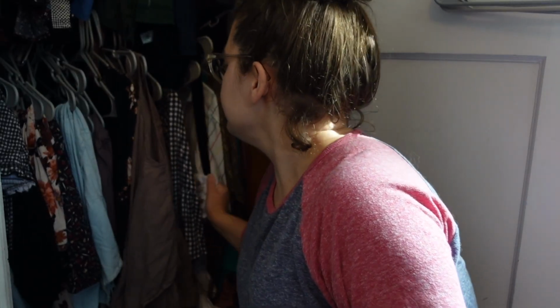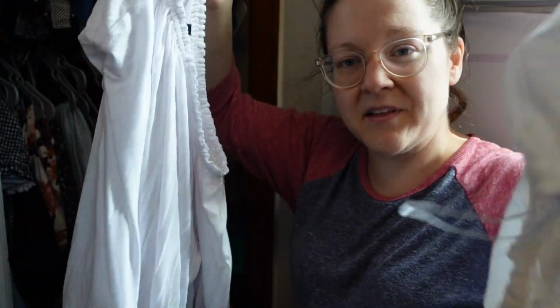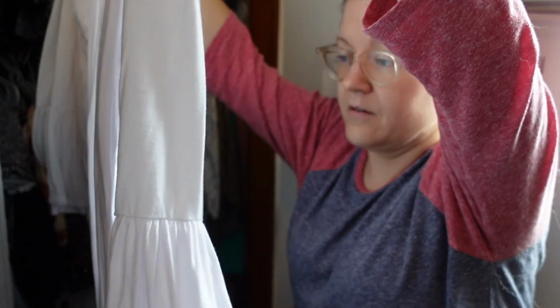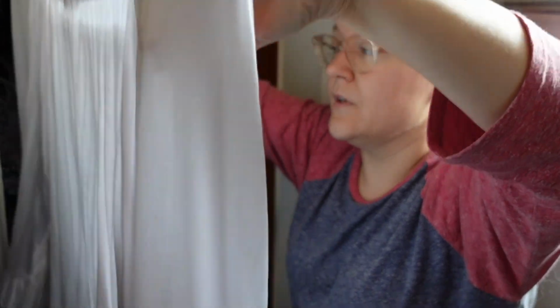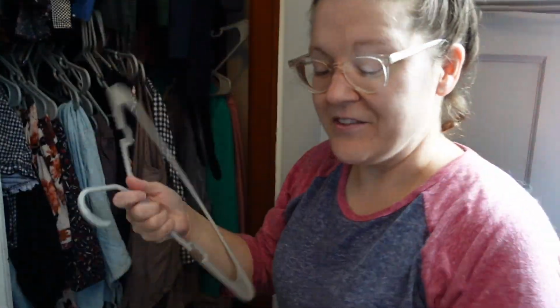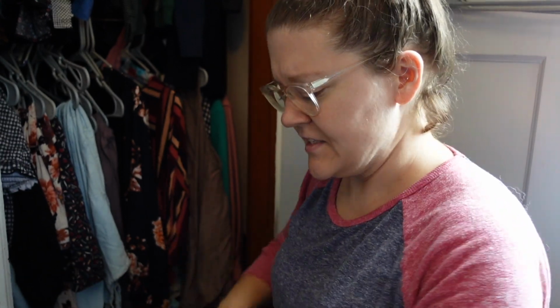See, here's another one of those flowy, drapey tops. It's almost the exact same thing except this is a linen and this is a cotton. I don't know. Maybe I'll keep it. This is a fun top. Ooh, vintage. It's an off-the-shoulder type top with really pretty lace sleeves.